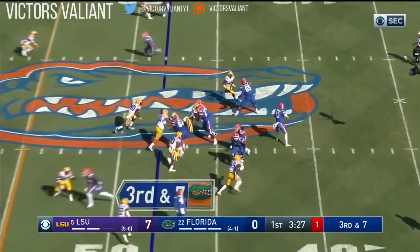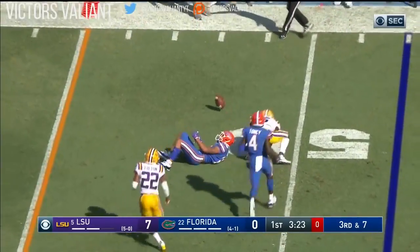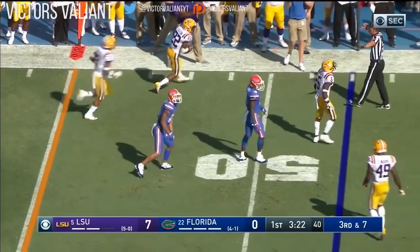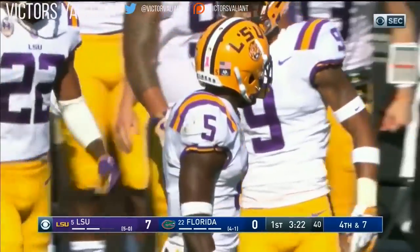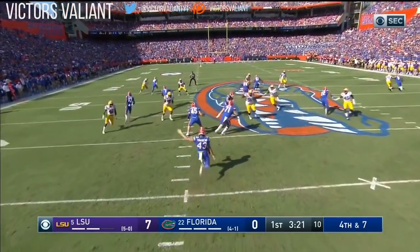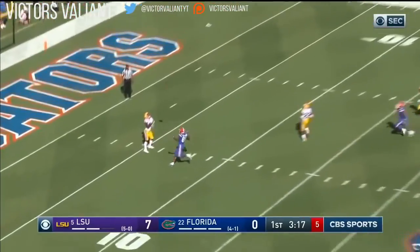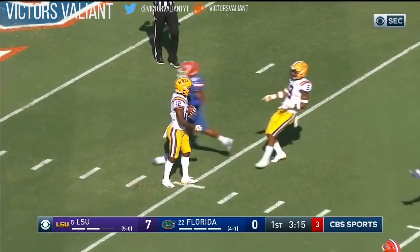40, I would too if I was him. Pump fake. The throw is complete to Swain. Nope, the ball came out. Freddie Swain had his hands on it. Ripped out of there by Kerry Vincent. Jonathan Giles way down on the other end. Calls a fair catch and backpedals to the five. Maybe should have let that one go.